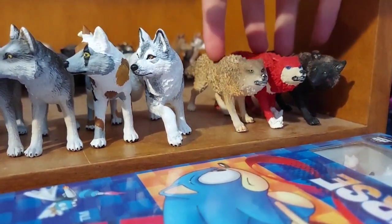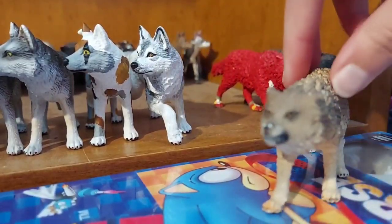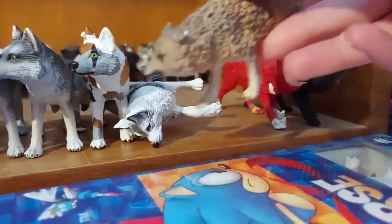Next, these guys are the Schleich Growling, Snarling Wolves. First one, this is Amber. Nothing much to say about her. She's just one of Willow's little buddies.